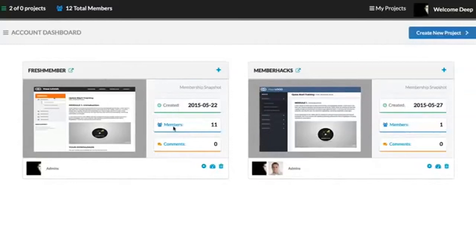You can see the date it was created, the number of members, the number of comments, and then who is an admin for your membership sites. So you're able to have as many administrators as you want. Maybe those are people who are contributing content or moderating comments or adding new accounts, whatever it may be. You can see all the different people who are contributing.